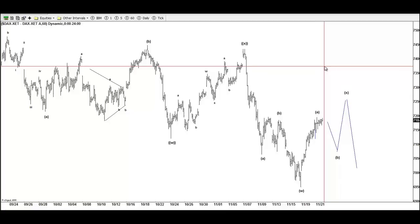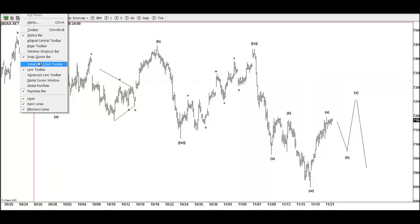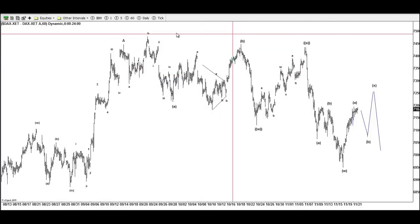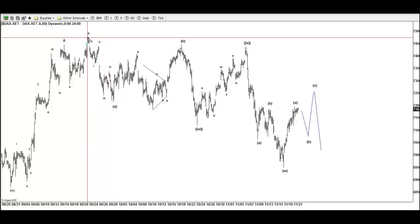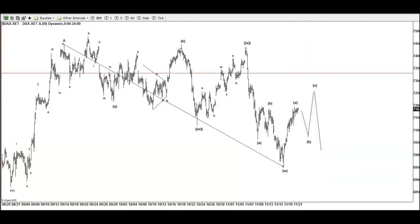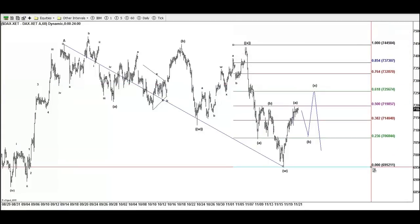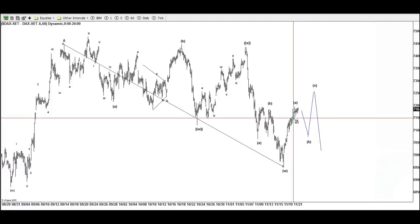But there are 2 charts that came to my attention. The first one is this one. This is the DAX. Look, if we assume that the whole group ended the correction from September 14th right here, the DAX is very deep because it's the first one that already reached the 50% retracement. And it reached the 50% retracement in one swing.